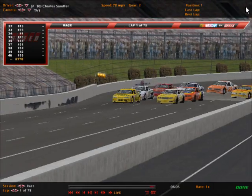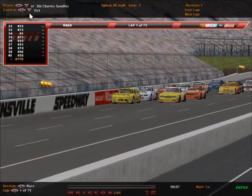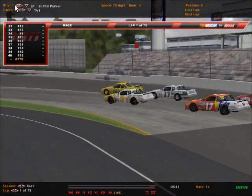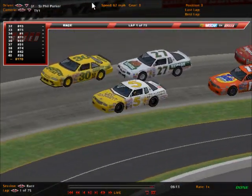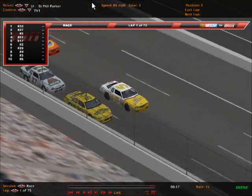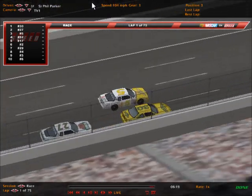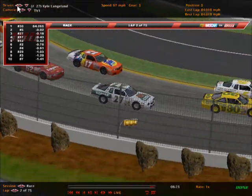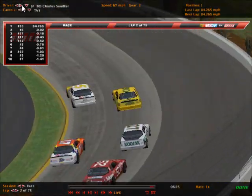Sanford gets pushed up to the high side. Here comes another yellow car. Phil Parker to the inside. And number 5, as he moves inside of Sanford, they're going to be side by side through the third and fourth turns now. And off the fourth corner, who leads the first lap? It's going to be, I think, Parker. No, Charles Sanford leads the first lap of the race here at Martinsville, but Parker gets the fight to the inside lane, and he'll take position away.